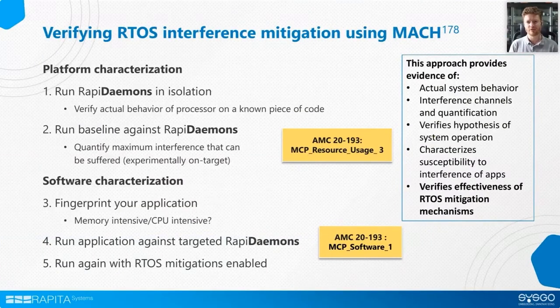And finally, I wanted to outline the process in a bit more detail. We start with the platform characterization. So this is understanding the hardware itself and how it behaves. To start with, we would run the RapiDaemons in isolation. We can verify by looking at performance counters that the RapiDaemons are acting as intended. They are generating the types of interference that they are supposed to be doing. And we can verify the slowdown against a known piece of code. You can also baseline the application code at this point against the RapiDaemons in order to understand what is the worst case effect of interference on execution time.